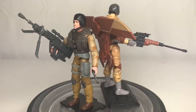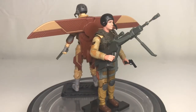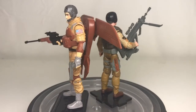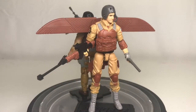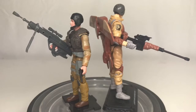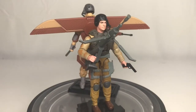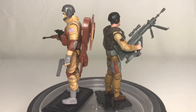A couple of them come with that glider, but I think it's a good reuse. And if you do have those Joe Con figures, you could probably use Barrel Roll with those guys, and he would fit in quite well. I know he's always been kind of a glider pilot, but I've always seen him as a helicopter pilot as well. So that's what I like to think he is. He's also a helicopter pilot.